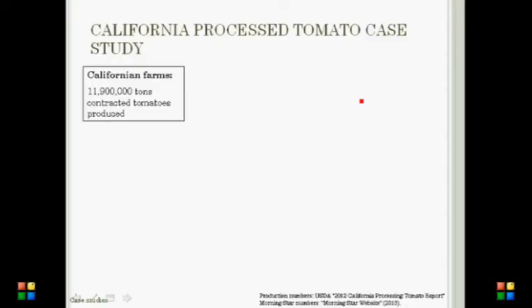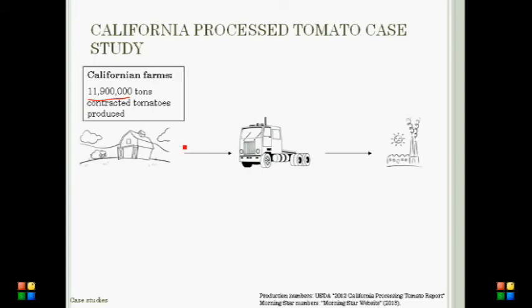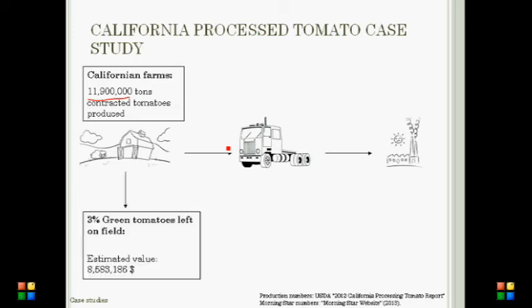Another case study we did was the California processed tomato case study, and here we're seeing a marked increase in the amount of tomatoes produced, almost 12 million tons. And we were initially hesitant to feel that we could find waste at this level, because it's in a process chain, an industrialized nation, and one might think that waste levels are quite low. Again, we talked a little bit earlier about how it happens. It's a very quick process from farm to these processing plants, and very mechanically driven.